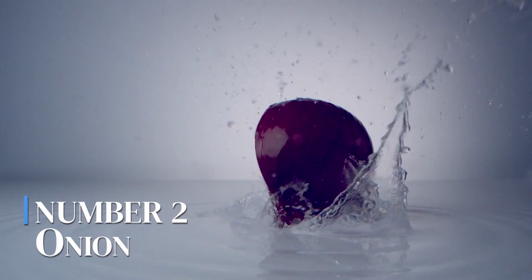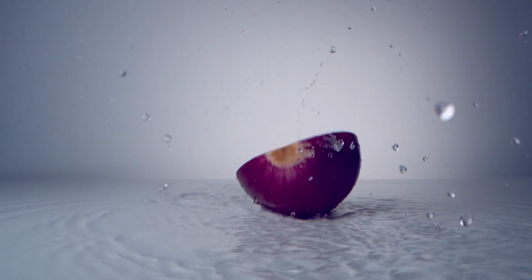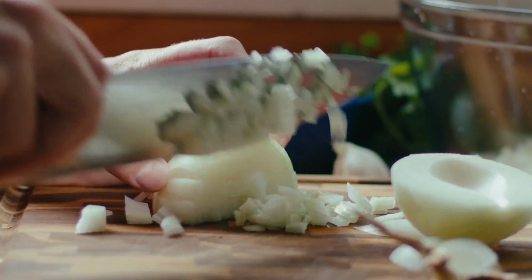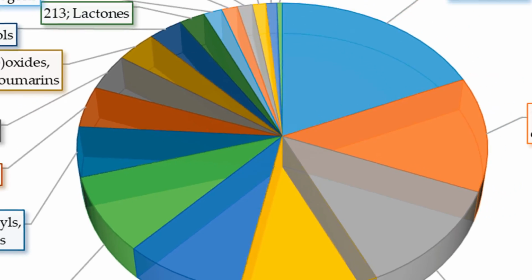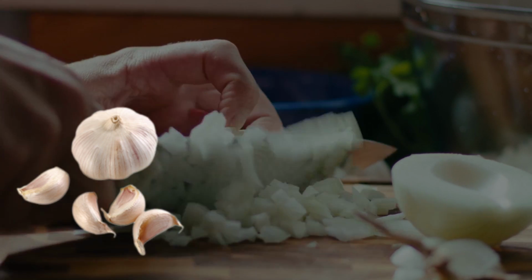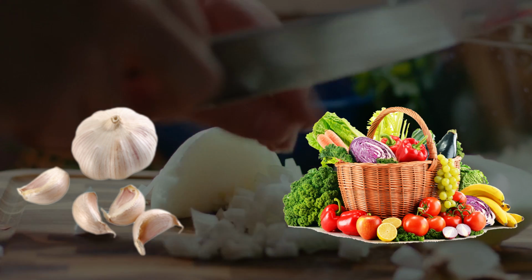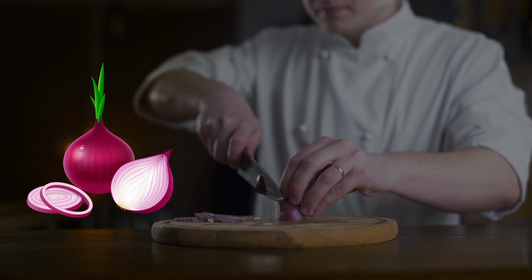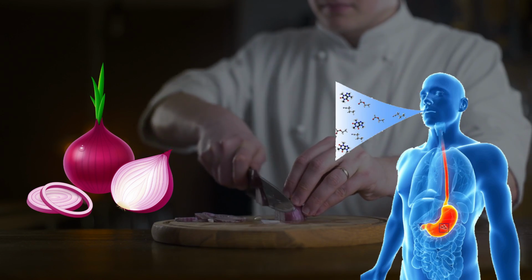Number 2. Onion. Many people use onions in almost every food they make, so you can see how common onion is in our daily diet. Onions also contain sulfur-based compounds, slightly less than garlic, but still more than many other vegetables. And unfortunately, it also means that onions can still leave a more pronounced and lingering odor on your breath.